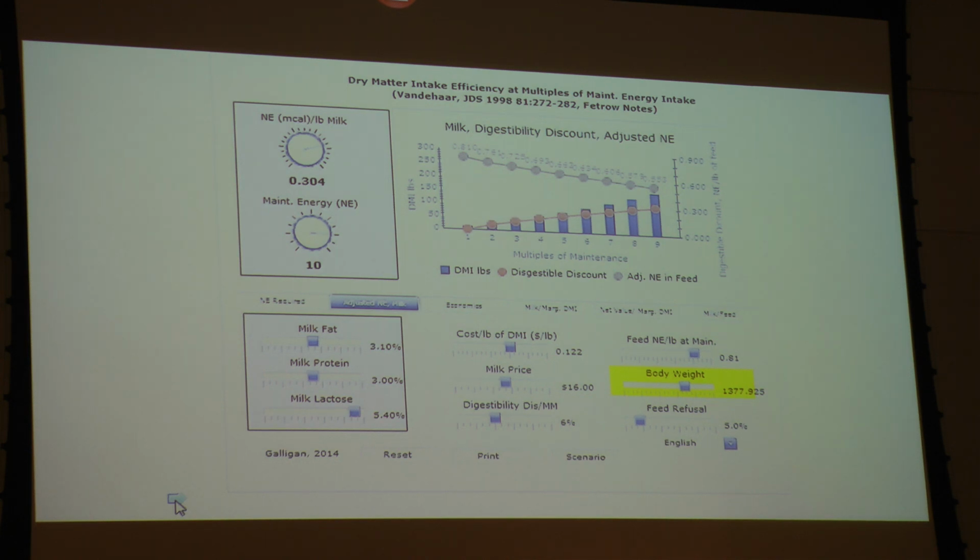And so what happens is, as we increase the intake, we extract fewer and fewer nutrients. And this is the whole basis of the CPM model, this concept that we just don't feed a set amount, that there's this issue of passage rate. And so what this model does is look at multiple intakes of maintenance. So we have at maintenance 1, maintenance 2, in terms of energy intake. So multiple intakes of energy.